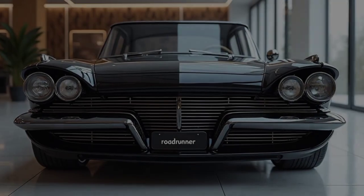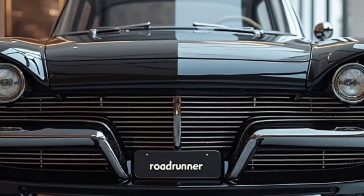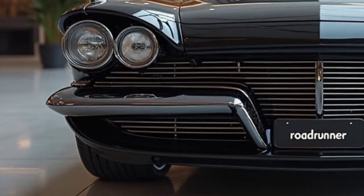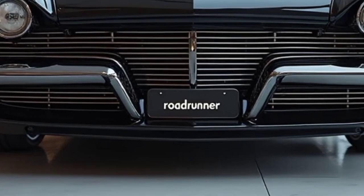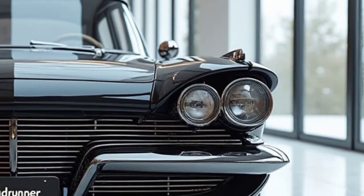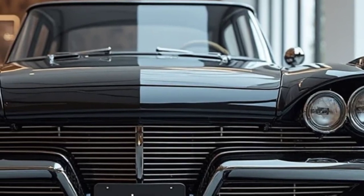But what truly sets the Roadrunner apart is its philosophy. It doesn't pretend to be something it's not. It acknowledges its heritage, the raw, brash, and fun-loving attitude of the late 60s and early 70s, while recognizing the reality of the modern automotive world. Whether you're chasing speed at the track, cruising on open highways, or simply admiring its sculpted form in a parking lot, the new Roadrunner delivers.